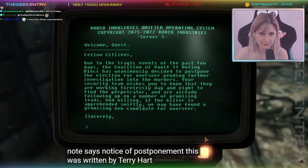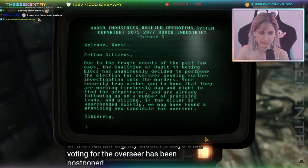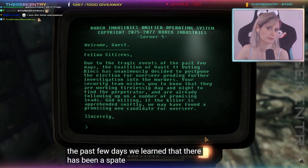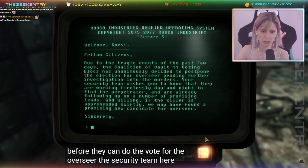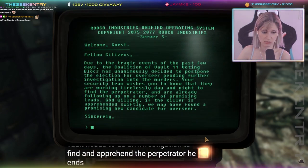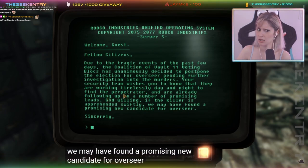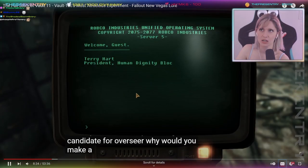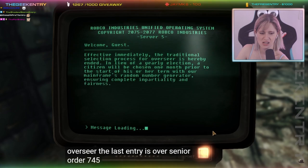This was written by Terry Hart, the president of the Human Dignity Block. He says that voting for the overseer has been postponed due to the tragic events of the past few days. We learned that there has been a spate of murders, and that before they can do the vote for the overseer, the security team here in the vault needs to do an investigation to find and apprehend the perpetrator. He ends by saying, "If we find the killer, we may have found a promising new candidate for overseer." Wait, what? Tell me these people are not trying to elect the killer. Why would you make a murderer overseer? That's what I'm saying. The last entry is Overseer Order 745.